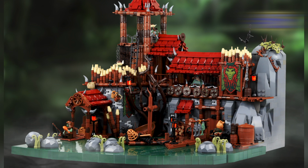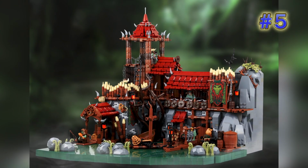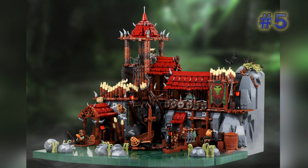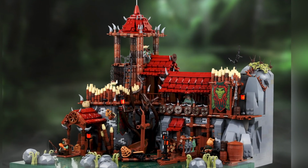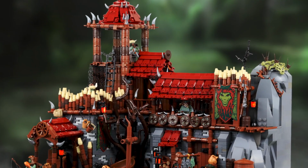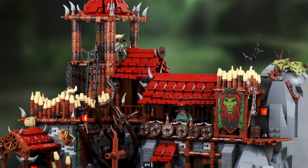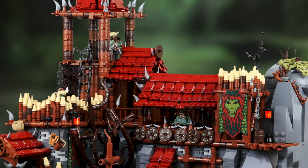And now we are jumping over to the Orc Hideout from LittleJohn. The seed piece here is that sort of new-ish shield piece that's come out recently. It's done in dark red. Specifically, it's a 2x3 modified plate with a bar in the back, and he has used it here for a thatched roof, which looks so good.